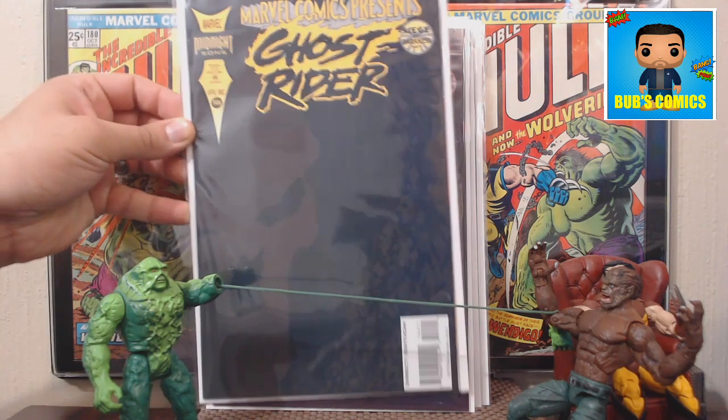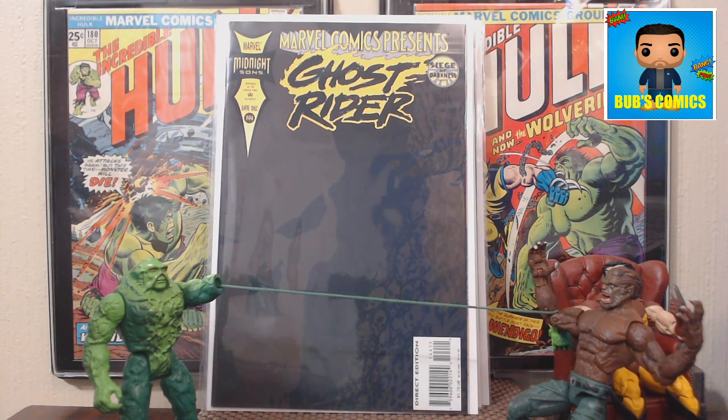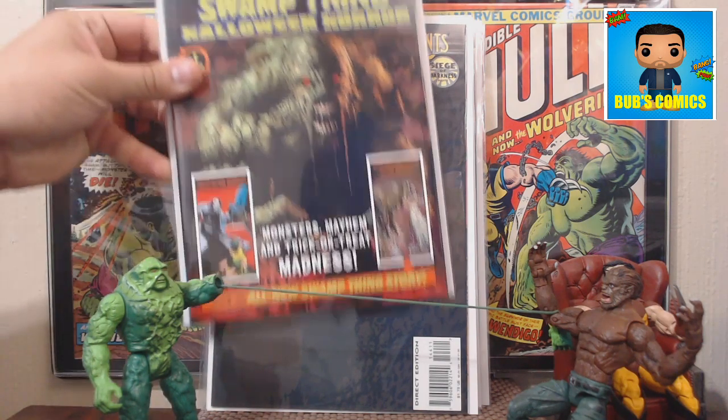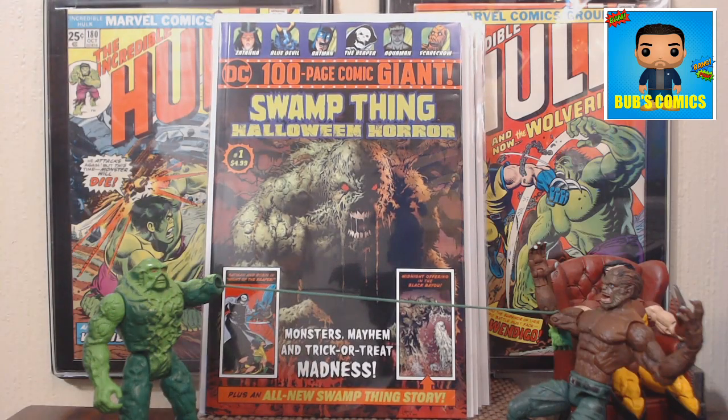And here's another one, Ghost Rider 144. So this is Marvel Comics Presents 144. And then I was at my local Wally World and picked up Swamp Thing Halloween Horror, the 100-page Comic Giant special, Giant number 1. So absolutely love this book.